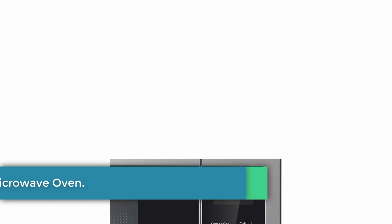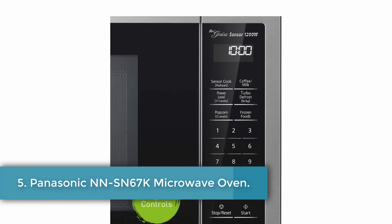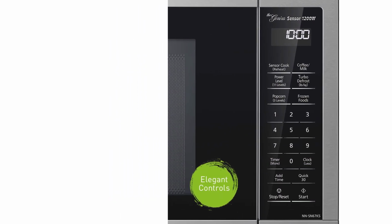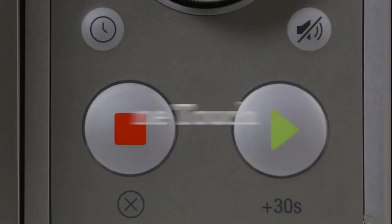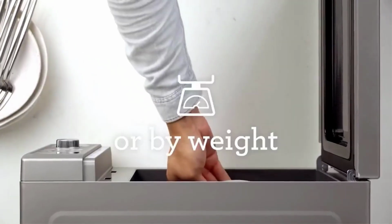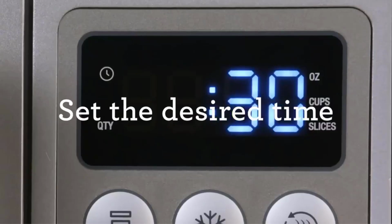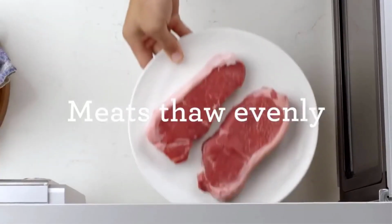Number 5. Panasonic NNSN67K Microwave Oven. If you have stainless steel appliances in your kitchen, the Panasonic NNSN67K will both fit in seamlessly and suit your needs. This microwave features 11 power levels, plus a 3-level popcorn button and 16 auto-cook options. It even has a reheat option for when you leave your coffee out on the counter for too long.